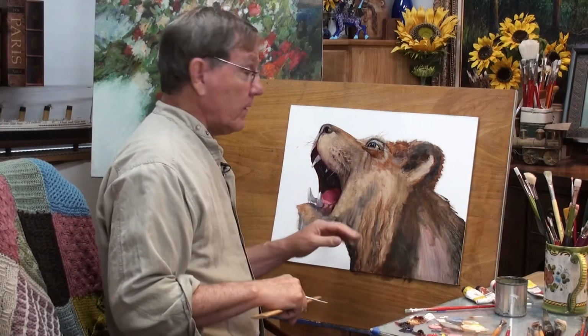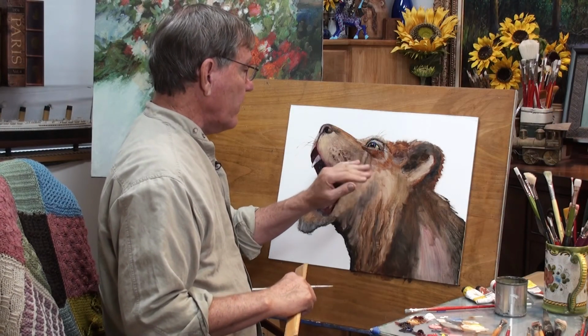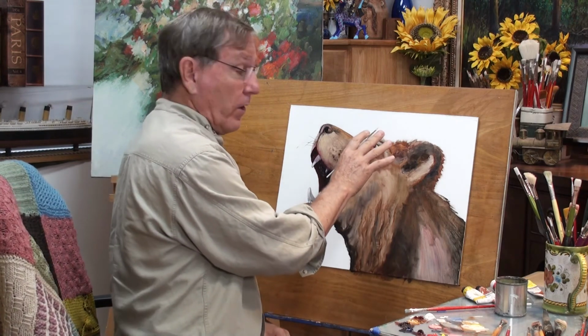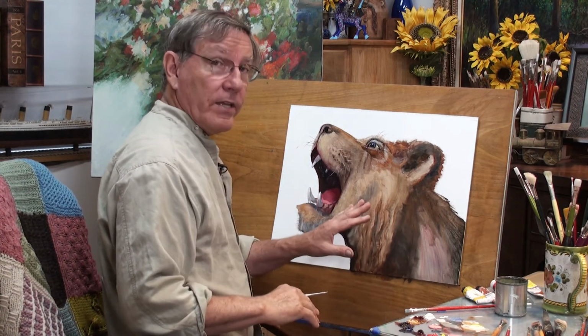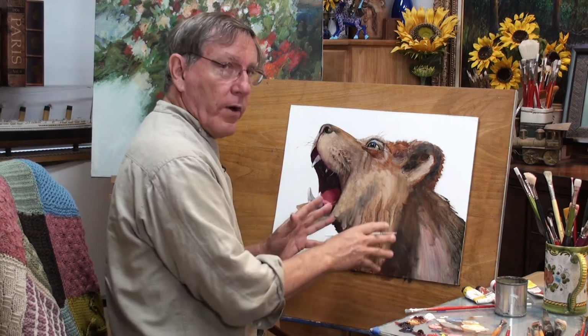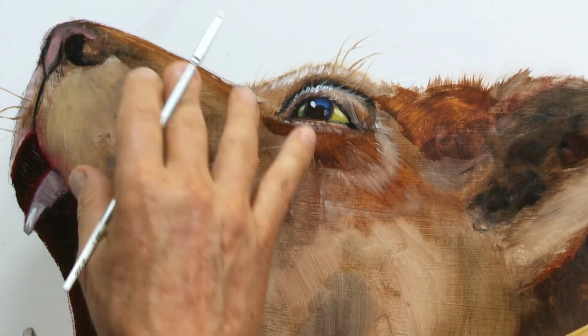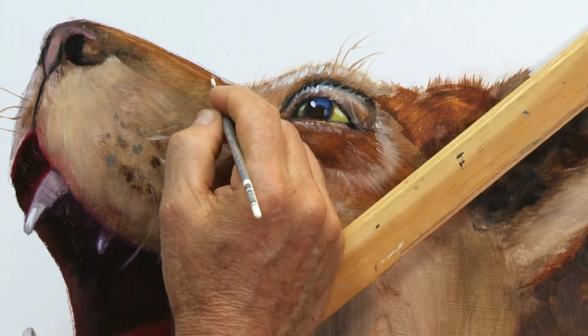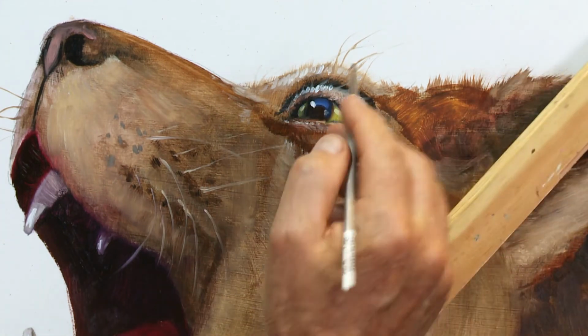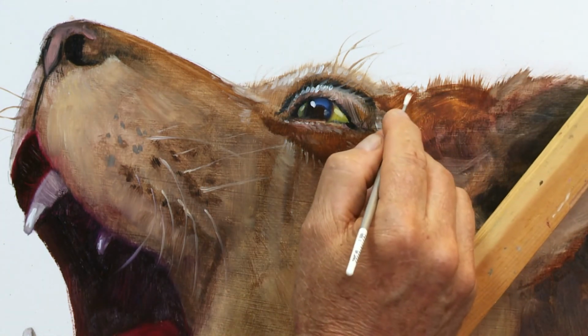And also by having quite a bit of detail in this area, it will actually keep the viewer's eye and interest up in this area. If there were too much detail down in here, the eye would tend to want to travel everywhere in the painting. I want to keep the viewer's interest focused right in this area. So that's why I'm just adding a few little extra hairs and detail right up in here.